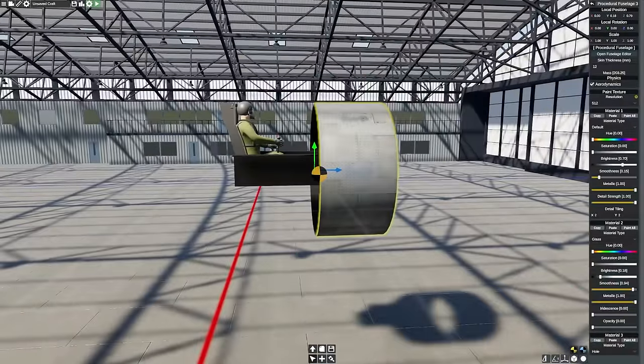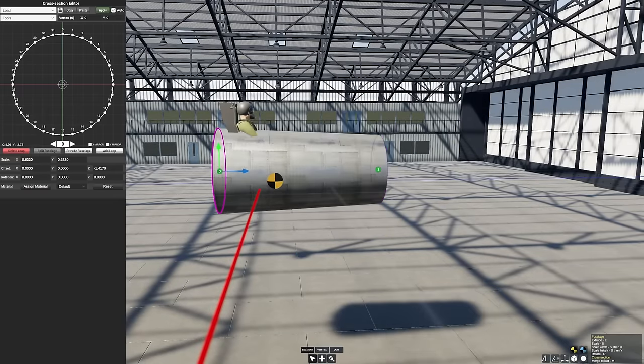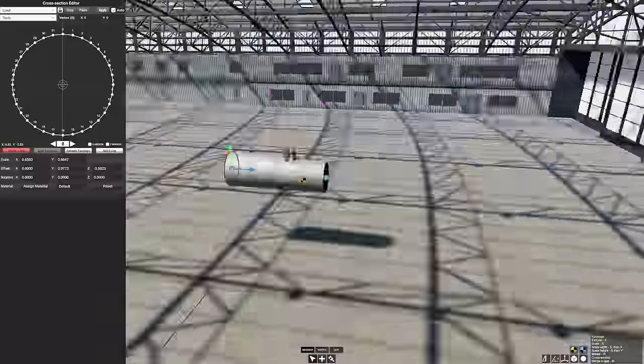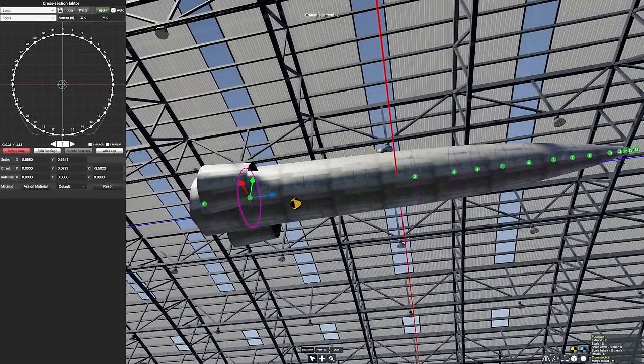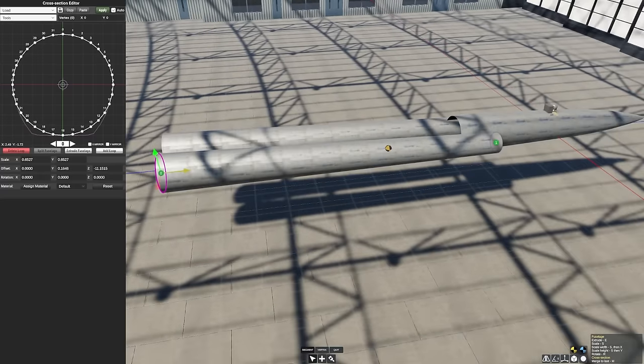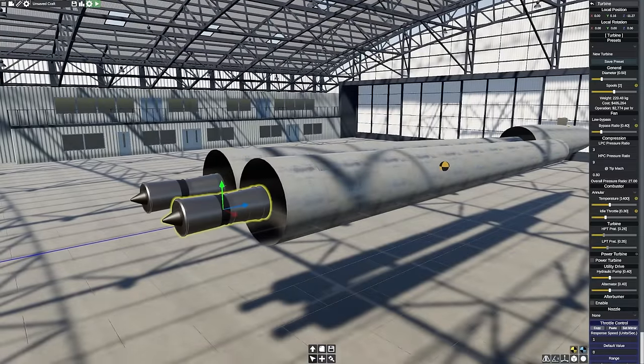Let's start with the fuselage and wings. An extended main fuselage was added to the aircraft to make ample room for radar and IRST systems, of which I will add later. The aircraft would be designed as a twin-engine fighter with large delta wings in the rear as well as canards in the front.